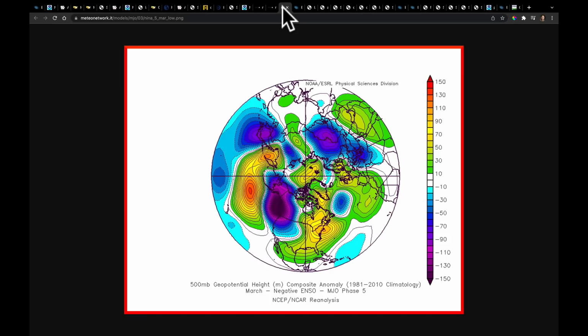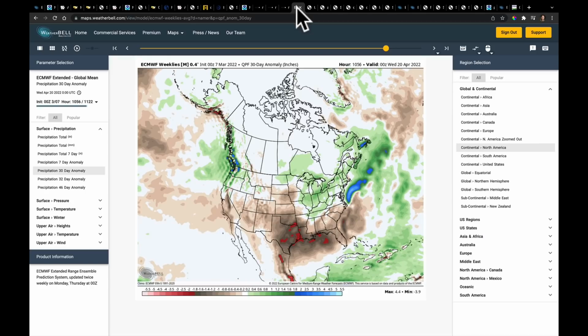Now let's go to phase 5. Again, do you see the southeastern ridge? This is why all of those long-range forecasts want to keep much of the eastern side of the United States mild, but also want to keep things active there. And that's why I think when you look out at the forecast from March 20th to April 20th, that if I could extend this, I would say that this whole region has a better chance of seeing much more active, wetter weather.